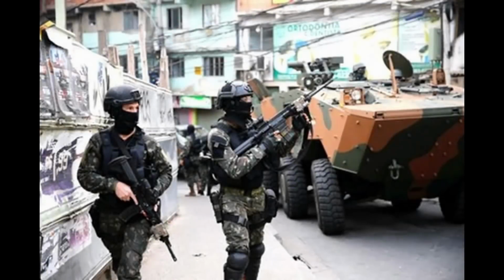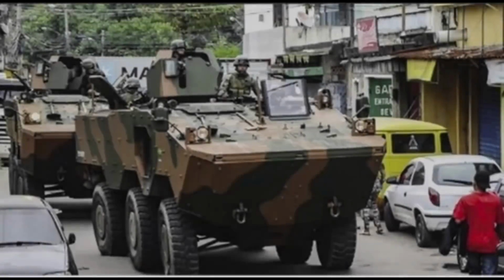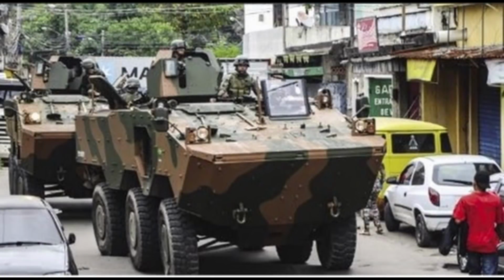In February 2018, President Michel Temer approved the federal intervention in the state of Rio de Janeiro, with the aim of alleviating the internal security situation. Several operations were mounted aimed at pacifying the slums of the state. In the midst of operations, the VBTP-MR Guarani made its first debut in a low-intensity theater, being used in GLO operations, or Guarantee of Law and Order.